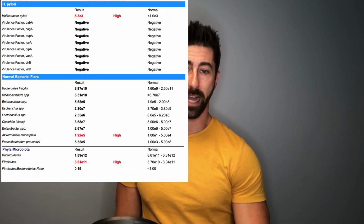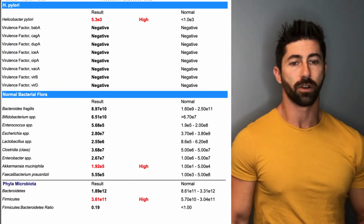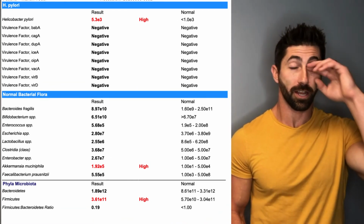What does this look like? So we keep talking about H. pylori, H. pylori, H. pylori. What does it even look like? Okay, so this is a stool test that we like to run in our office. I'm going to black myself out here for a second. Sliding over. All right, you can still kind of see me here.